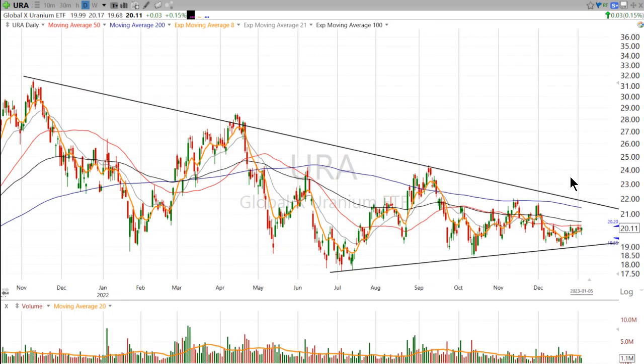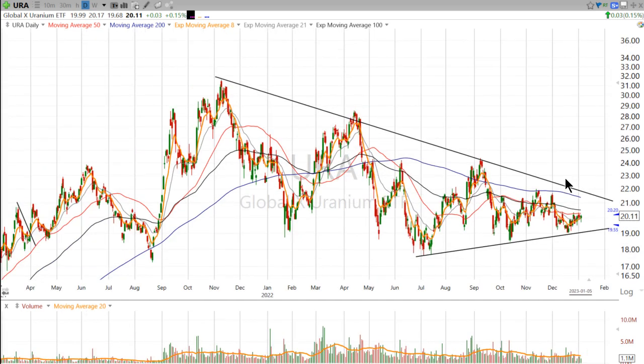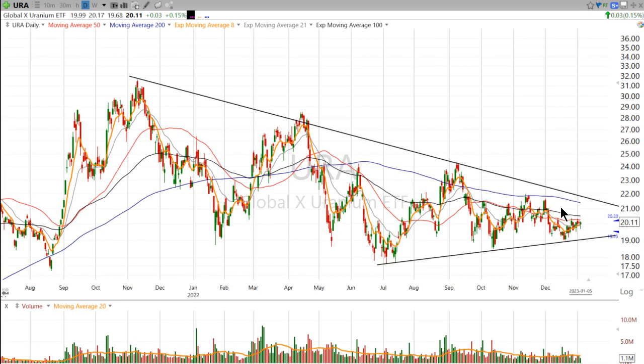And so while I still think it's early, I don't want you to lose track of the uranium ETF because I think it can still tighten up. It may take a couple of months, but it has potential. So wanted to bring this to your attention.